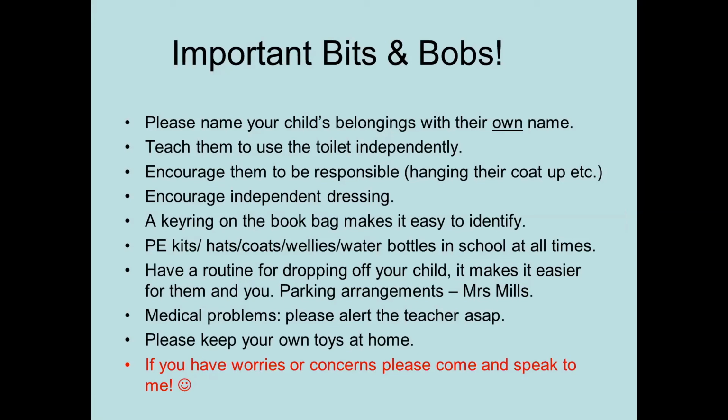Please, can you teach them also to use the toilet independently? Obviously, we can't be going to the toilet with them every time, which means they have to be really independent at going to the toilet on their own, flushing, wiping their bottoms and also washing their hands, things like that. If you could encourage them to be responsible, so hanging up their coats, things like that, they're going to have to do on their own, knowing which is their packed lunch box, if they brought a packed lunch, that sort of thing, knowing which is their coat. Sounds like really small things, but when you've got lots of children in the class who are all busy doing the same thing, it's very difficult to know whose things are whose if they don't know themselves.